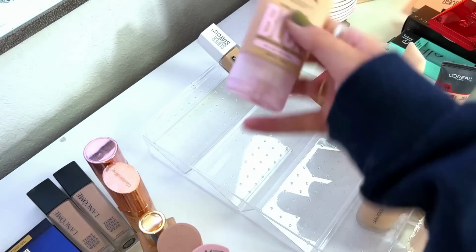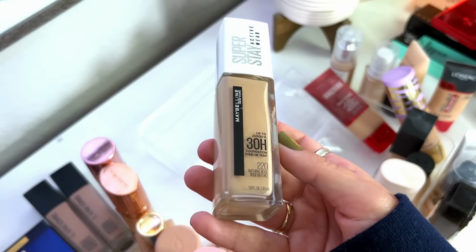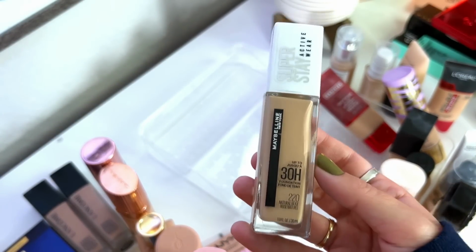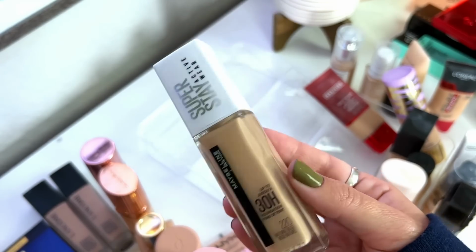Then we have the NYX Blurring Tint Foundation. I love this foundation. I think it's absolutely fantastic. Gonna hold on to this. We have the Maybelline Superstay Up to 30-Hour Foundation. Honestly, it's really not bad. I don't wear this one by itself because it's a little bit deep for me, but mixing with other products is actually not a bad foundation. So we'll hold on to this one.